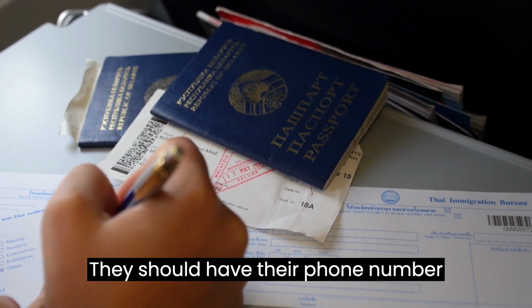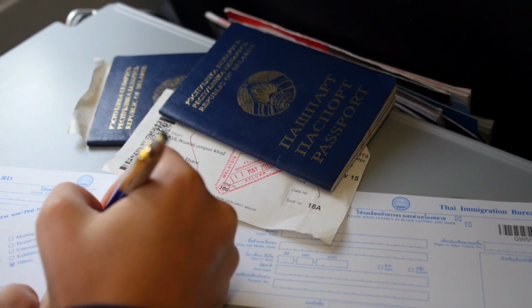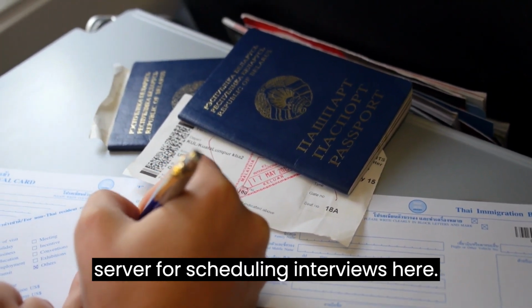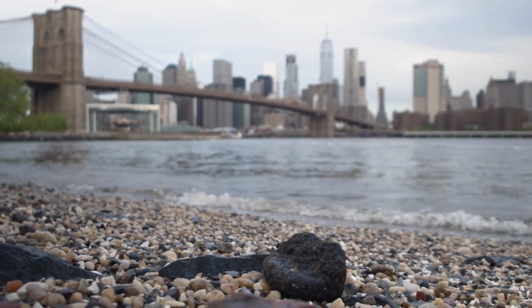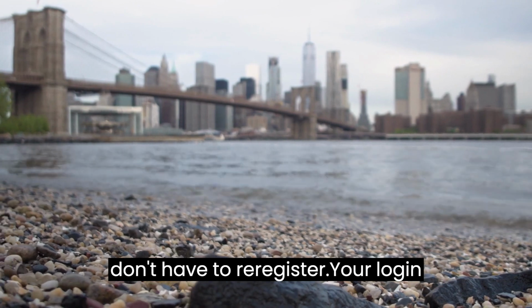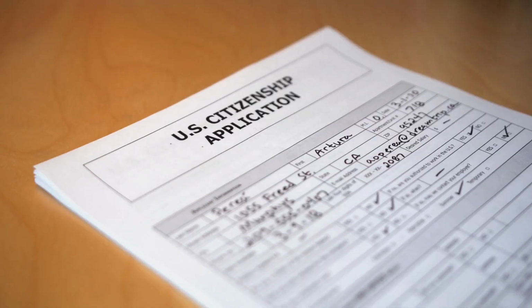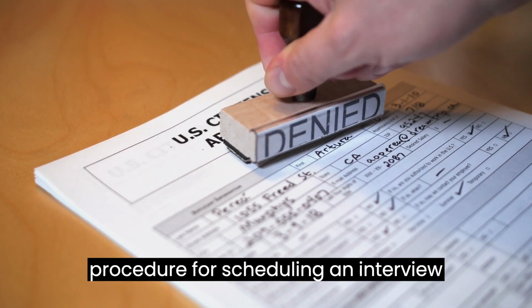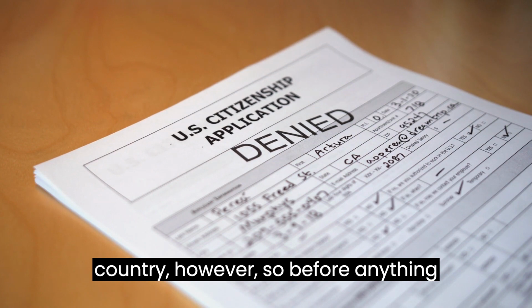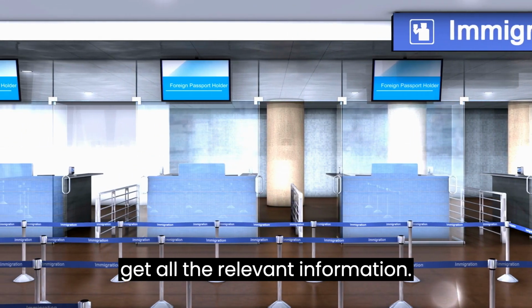They should have their phone number listed along with instructions on how exactly you should proceed. The U.S. Department of State also has an online server for scheduling interviews, here. If you already registered there the first time you applied for a visa, you don't have to re-register. Your login information is saved. The procedure for scheduling an interview appointment can change depending on the country, however, so before anything, make sure you contact the embassy and get all the relevant information.